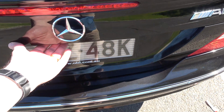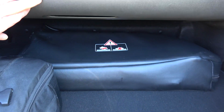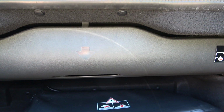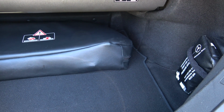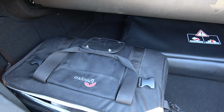So let's just take a quick look in the boot. Obviously, being a convertible, the roof has to take up some space when it's down. This cover here will flip up when the roof is up, so that will give you a lot more space, but still reasonably sized boot for a weekend away. Certainly larger than my SL55 with the roof down.